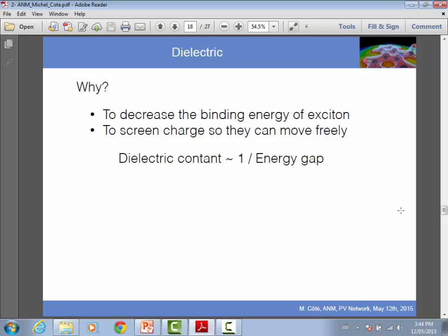We know that the dielectric constant goes as 1 over the energy gap of a system. You can derive that from perturbation theory. The smaller the gap, the higher the dielectric constant. For gallium arsenide, you have a gap of around 1.5 electron volt and a dielectric constant of 16. For PCPDTBT, which is one of the most popular polymers for photovoltaics, you have a gap of 1.8 and a dielectric constant of 4. And you have polymers which have a gap of 1.5, but they still have a very low dielectric constant.